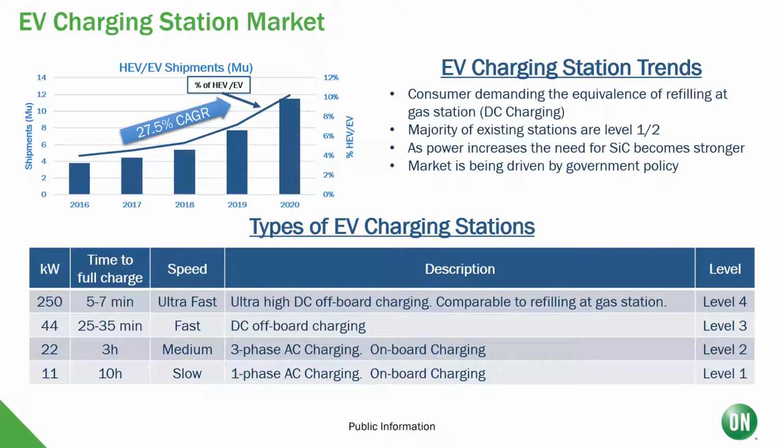What's important to note is that with a level 1 and a level 2 charger, those are AC outputs, which means that the signal going into the car needs to use an onboard AC to DC converter before charging the battery. The only way to get fast charging, a level 3 or level 4, is to get a DC output at the charging stations themselves.